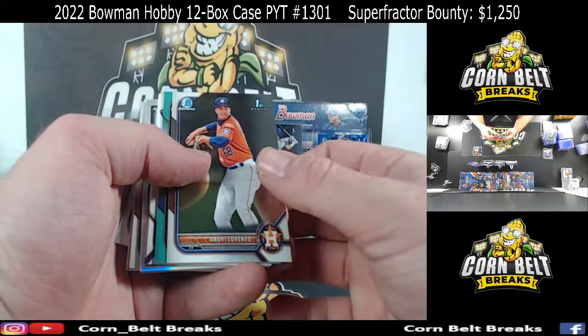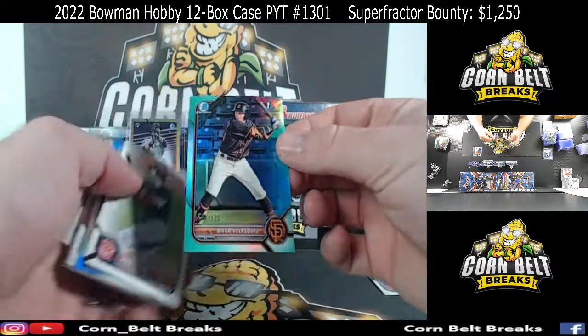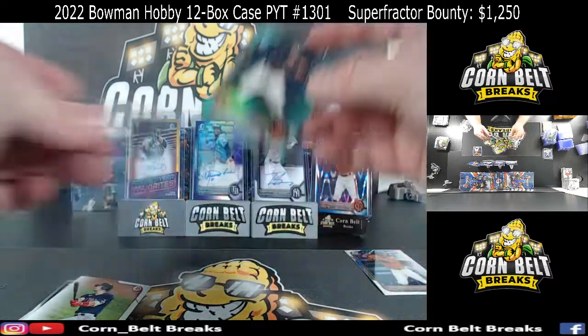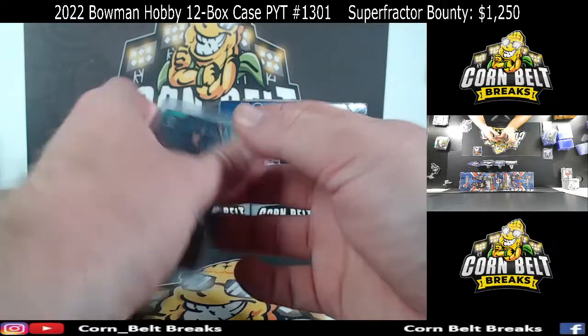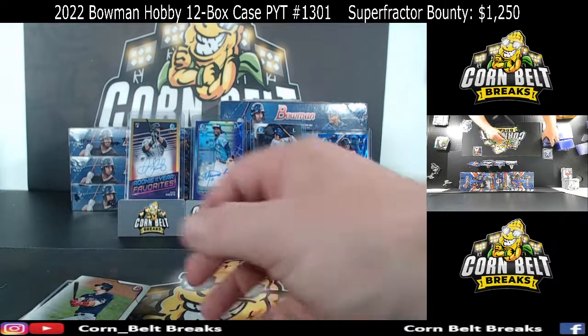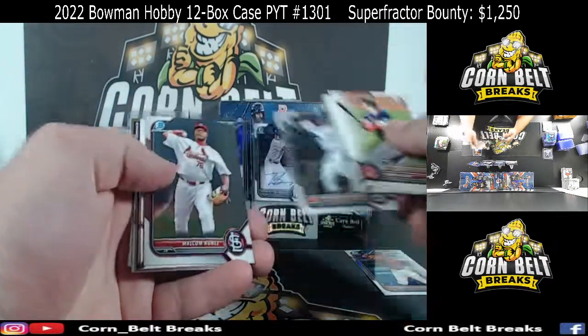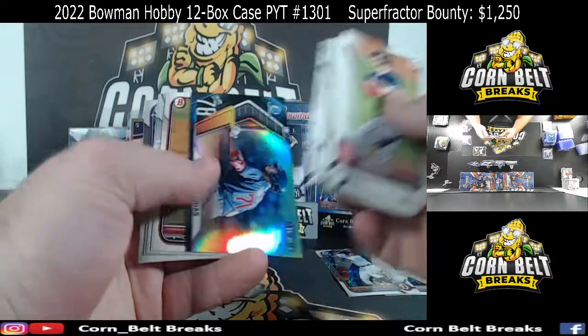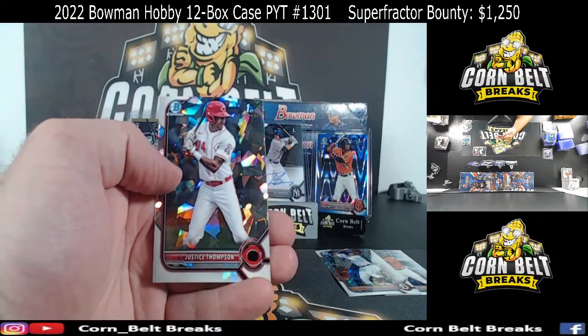Aqua. Show me a Brewer. Not a Brewer. Diego Velasquez at 125 for the Giants on the Aqua. Dude, Giants just raking in the non-auto color. Holy smokes. It's like our fourth non-auto color of the Giants here. Martin, Roberto Campos, and Atomic Justice Thompson.